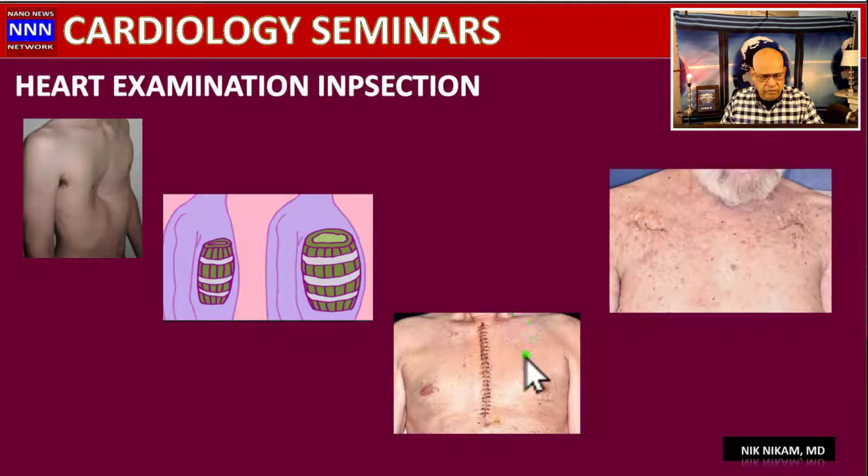Here are some examples. As we can see, we have a pectus excavatum where these patients can have compression of the heart. They can have clicks, murmurs, and they may also have cardiovascular symptoms. If you are looking at a patient with chronic COPD, they may have what looks like a barrel chest, like the whole chest is projecting to the front, like a barrel-shaped chest. If the patient has a history of coronary artery bypass surgery, you may be able to recognize the presence of a midline scar that suggests this patient had coronary artery bypass surgery.